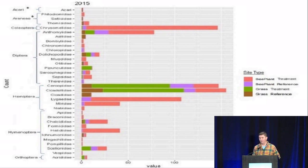Then, because we didn't really know what was out there, I just put this stacked bar graph together. These pink lines are insects that we found on sites with bee plant, green are sites with grasses. The brown is reference sites next to native grasses, and the purple is reference sites next to the bee plant. It was actually pretty interesting because now all these oil and gas companies out west are supposed to be putting pollinator habitat improvement plans in their applications for permits to drill. So before they even punch a hole in the ground, they're supposed to tell the government that they have a plan to promote pollinator and wildlife habitat with their seed mixes.